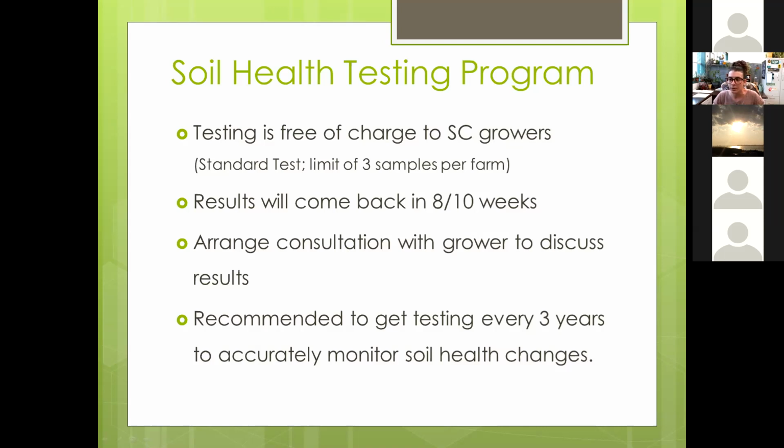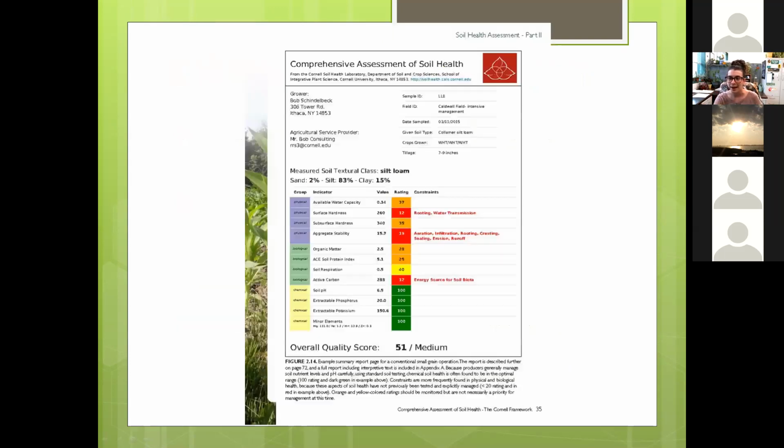And then we arrange to sit down or do a Zoom call with growers to discuss their results. To monitor soil health, it's important that we do these tests every 3 years to see how your property may have done better or worse, and how we can help gauge your soil health for your specific fields on a 3-year basis.